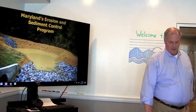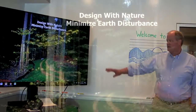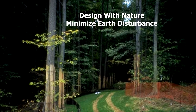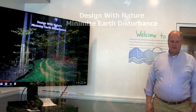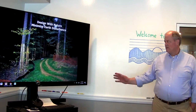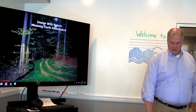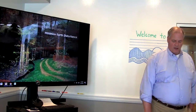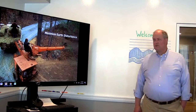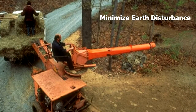But there are a number of different parts of this: designing with nature, preserving as many trees as possible, putting roadways in areas that are at tops of hills and not areas where the stream is going to be running, and things like that, allowing places for the water to go. When you do disturb the ground, revegetate it as quickly as possible.